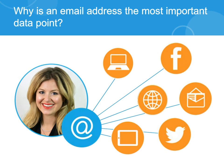The key to this address is that in order to unlock the internet, you have to have an email address. Try doing anything using Netflix, buying something on Amazon, logging into Twitter, or even buying and setting up an iPhone or a tablet. You can't do it without an email address. It's just that important. And so, in my opinion, the email address is the most important element. It's the primary key of the internet and the most important element of your CRM system.